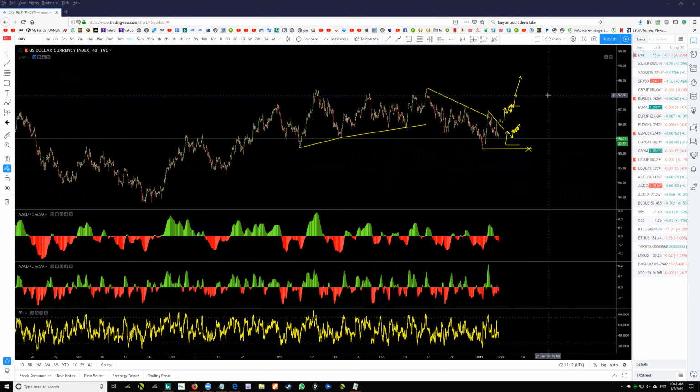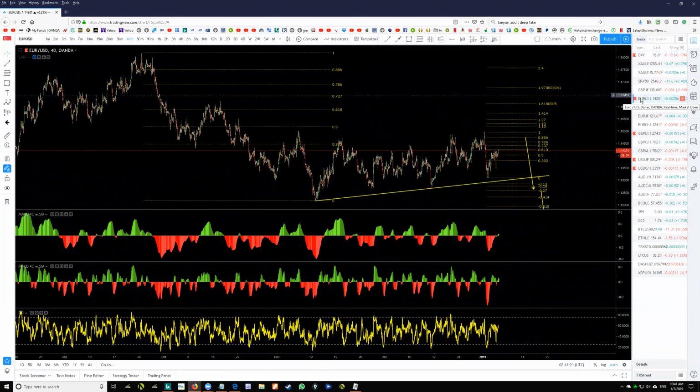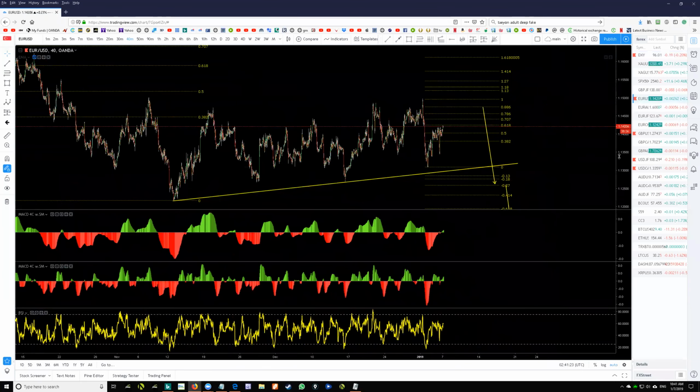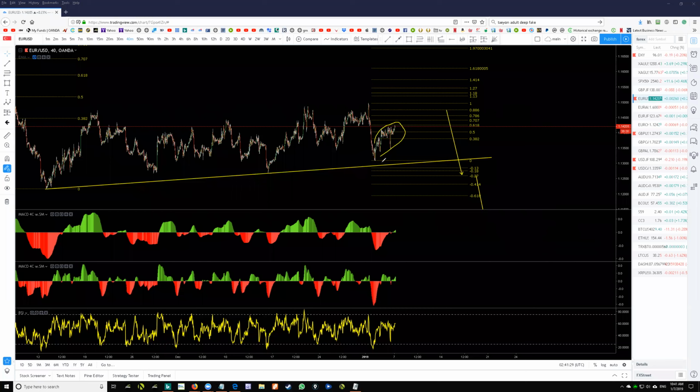Okay, let's go look at euro dollar. It looks like right now, because the DEX is kind of crawling down, this is probably due to dollar movement. It's crawling up slowly as the DEX is crawling down, so euro dollar slowly crawls up, and they all look good for one more down.